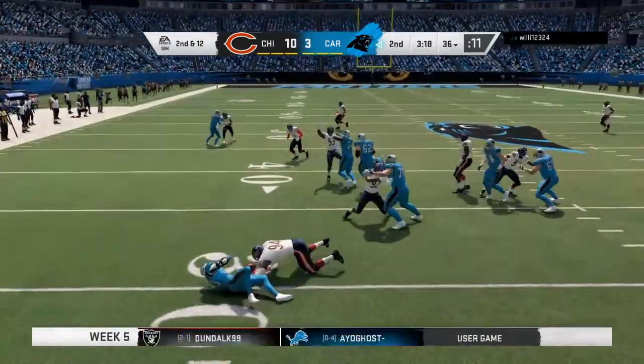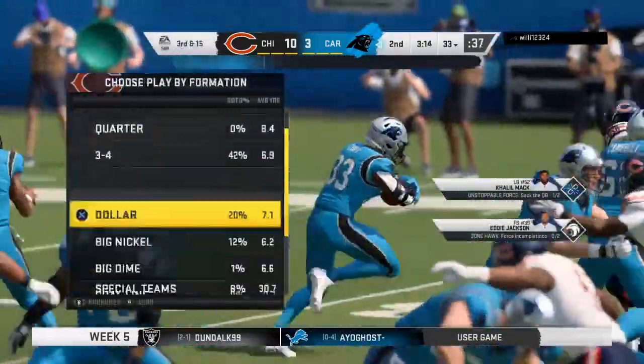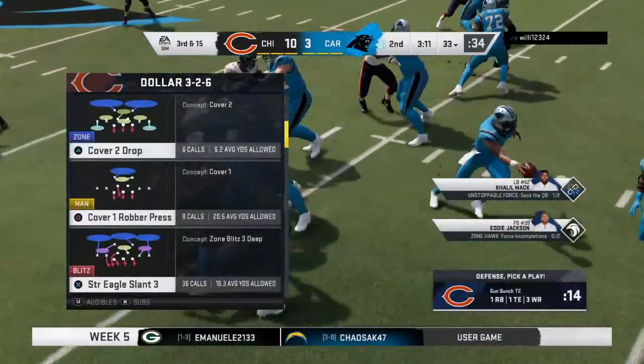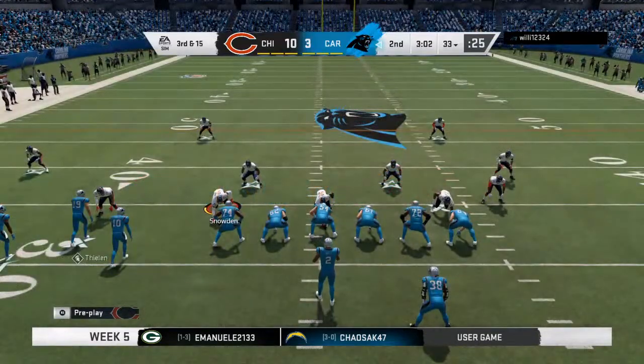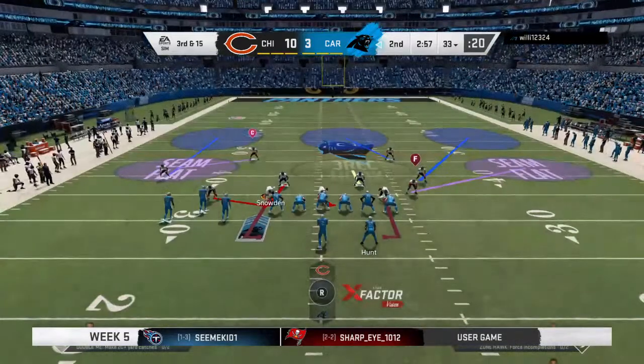On 2nd down now, Corbin. And he went nowhere. Well, he went backwards, back to the 33. This will be a loss of 3, and now a much tougher 3rd down looming. 3rd and 15 here after the 1st and 2nd down plays went in the wrong direction.